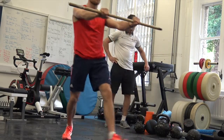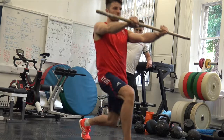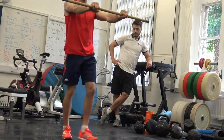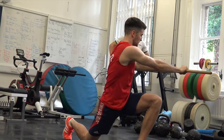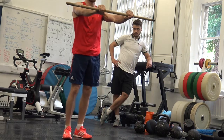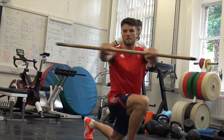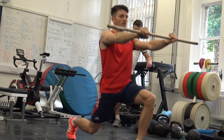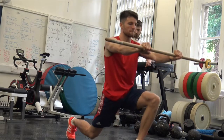It's important as we want to be able to transfer force through the lower body, through rotation, through core rotation as well. And if we aren't able to separate upper body rotation with lower body stability, we can end up losing the transfer of force.